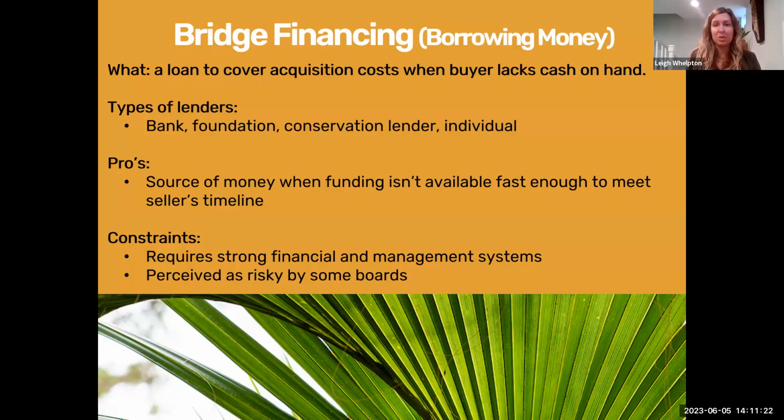Bridge finance especially is a very short-term strategy, usually a maximum of 1 to 3 years are the terms of those loans. The sources come from banks, foundations, conservation lenders, sometimes individuals, sometimes board members, as the case may be. So it really allows you to strike quickly when you need to time the market a little better, especially for land and resource acquisition. I know that there are a couple borrowers in the room, and we're going to hear a little bit from them during Reggie's session. But do folks just want to introduce themselves and say the amount and time of what they've borrowed? Any volunteers? I can call on people I know who've borrowed.